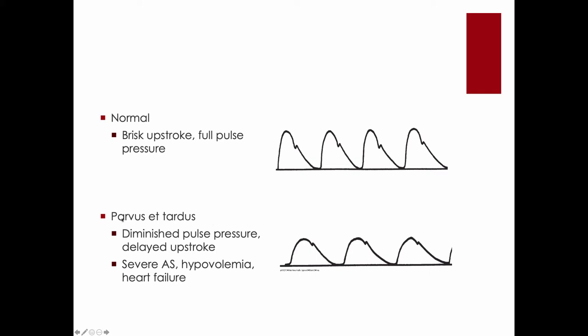Parvus et tardus is a diminished pulse pressure, a real delayed upstroke. So after you've felt a million normal carotid pulses and you feel this, you'll notice that it just feels like it's taking extra long to get to the peak. And it feels like it's just not as vigorous of an upstroke. You'll get to know this. This is parvus et tardus. Okay.